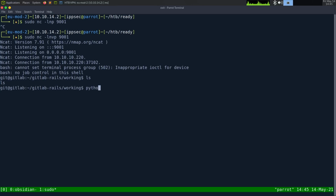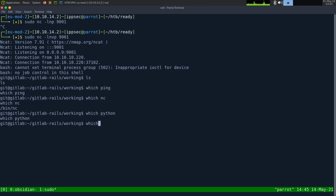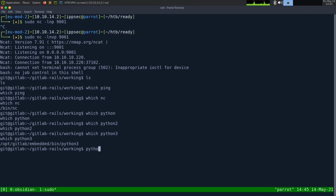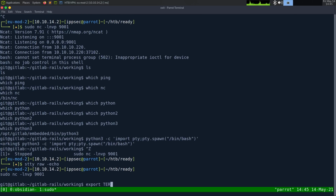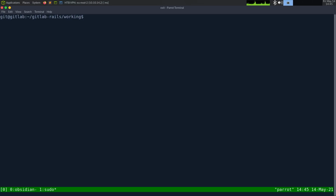So let's do Python. Well, first, which ping? Ping is not on the box, so that is why. Which nc, we see it gives me the path. So which python, which python2, which python3. There we go. Python 3 is on the box. So import pty, pty.spawn /bin/bash, stty raw -echo, fg, enter enter, and then I can export TERM=xterm, so I can clear the screen.